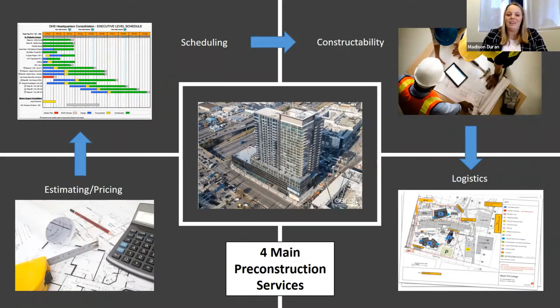Okay, so we can take that project life cycle that we just talked about and kind of condense it down into 4 main services. That's kind of our day-to-day. And these are estimating and pricing, scheduling, constructability, and logistics. So our day-to-day can be made up of working in just one of these services or even all of these services. You never know what you're going to get when you walk through the door in this industry. And so we're going to spend the next few slides going more in detail about these services.